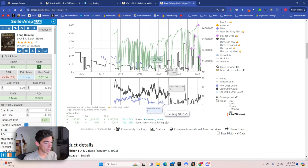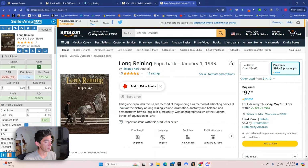$49.99, stabilize it. I guarantee you that it would sell. We have sales rank drops well over that. And it's a book about a niche topic that people who are into horseback riding or whatever are into this sort of thing. They're willing to spend money on stuff like this.